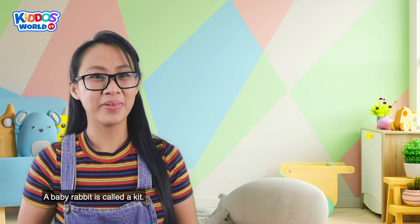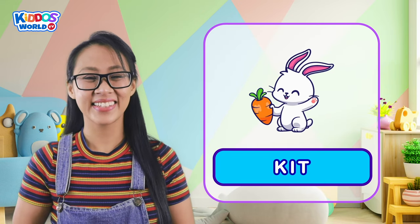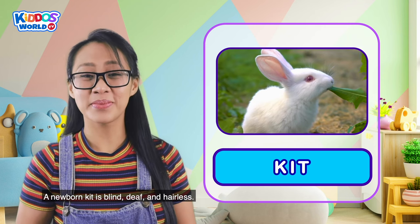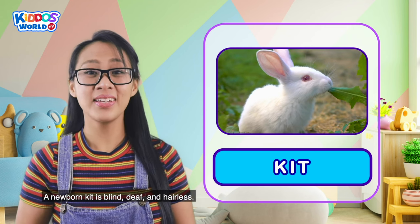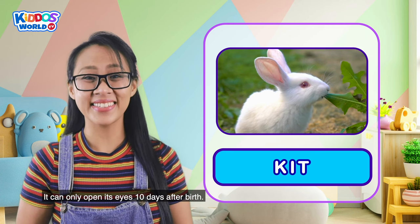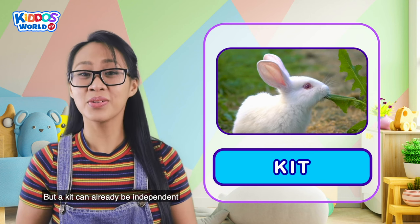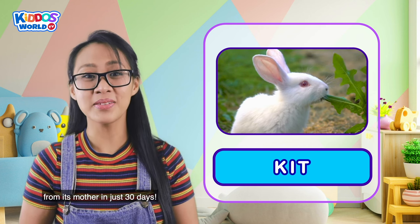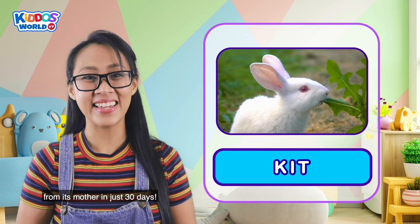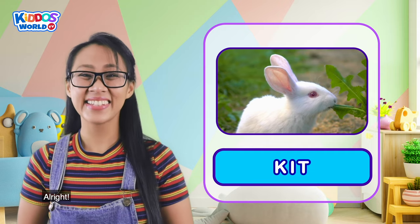A baby rabbit is called a kit. A newborn kit is blind, deaf, and hairless. It can only open its eyes 10 days after birth. But a kit can already be independent from its mother in just 30 days. How cool! Alright!